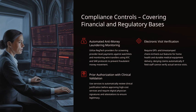All of these controls are interconnected and serve the overall goal of maintaining compliance, reducing fraud, and ensuring patient safety. They're essential tools in our broader effort to uphold integrity across the entire healthcare system.